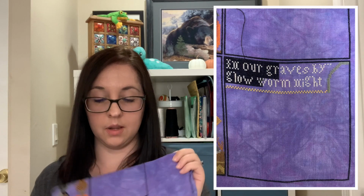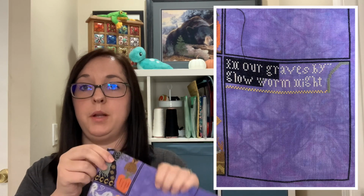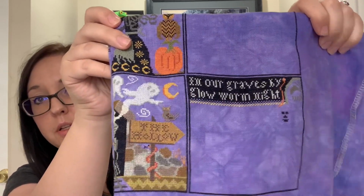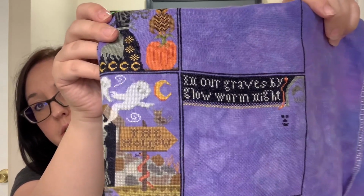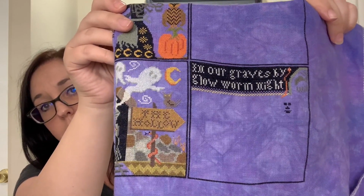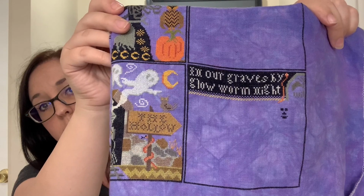The next one, I didn't get much done since you saw it last month, and it's Halloween at Hawk Run Hollow, and I will put where I was before. This one I just recently picked back up after all the finishes. I just picked this one up and filled in that top section and put the little snake in, and yeah, just filled that in.